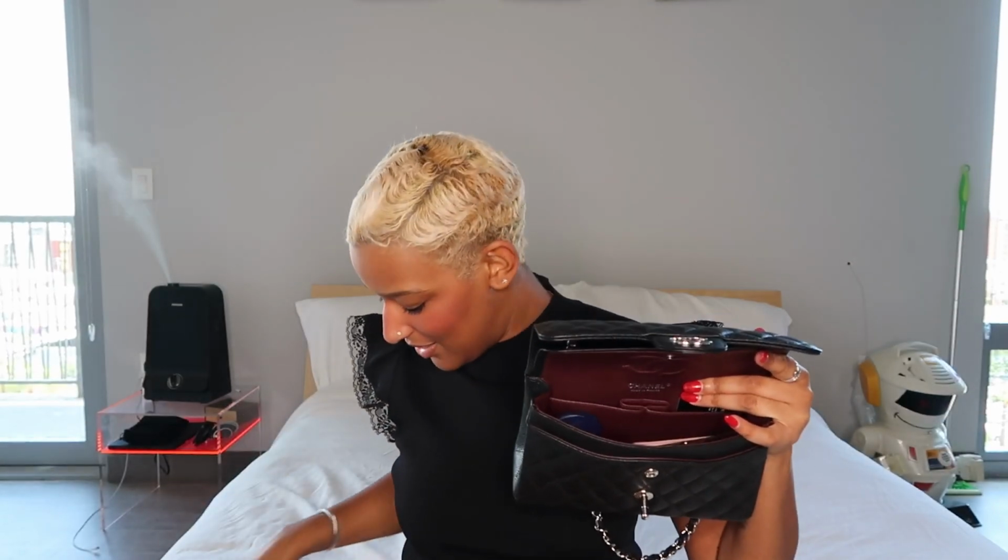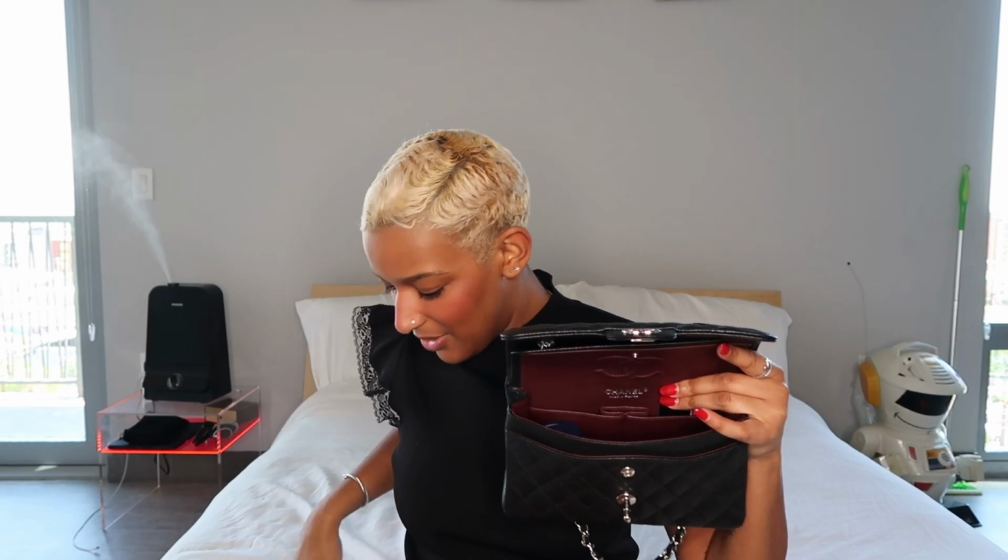You have this little area right here, which maybe you could fit like this. And then I don't even have anything else small. And then you still need your phone, so where am I gonna... I can squeeze it in there. That's it. And it's not gonna close easily if that's what's in there.